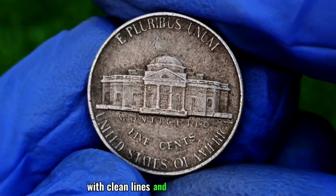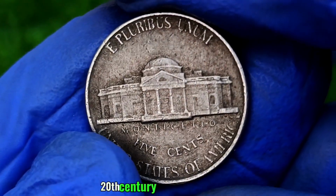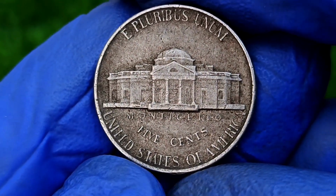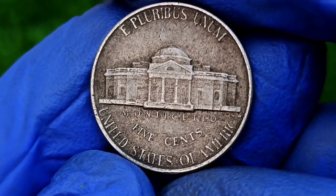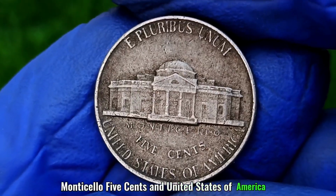The coin features a left-facing portrait of Thomas Jefferson on the obverse, designed by Felix Schlag, with clean lines and dignified features that reflect the neoclassical style of mid-20th century American coinage. The reverse displays the famed Monticello, Jefferson's Virginia estate, rendered with architectural precision and flanked by the inscriptions E Pluribus Unum, Monticello, 5 cents, and United States of America.